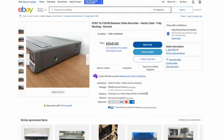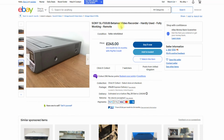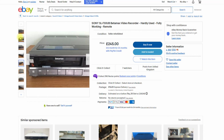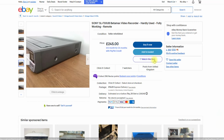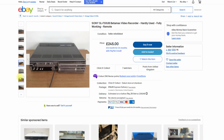So next we have this hardly used, fully working remote. So this is another seller that sells a lot of machines on eBay, and has mixed results, I think. But you know, people seem to be generally happy, which is cool.